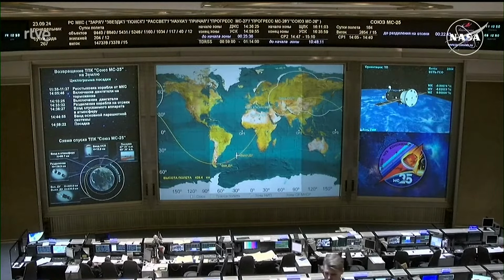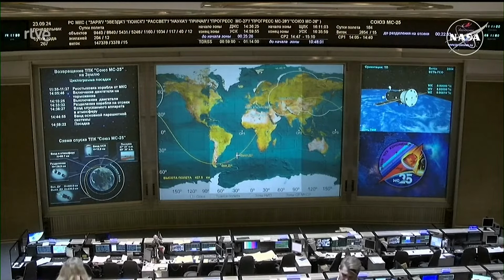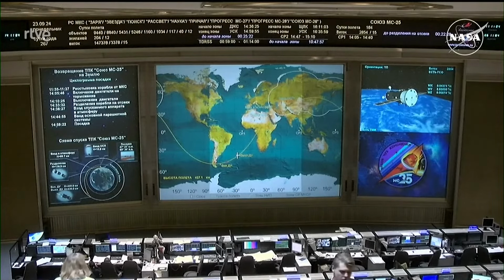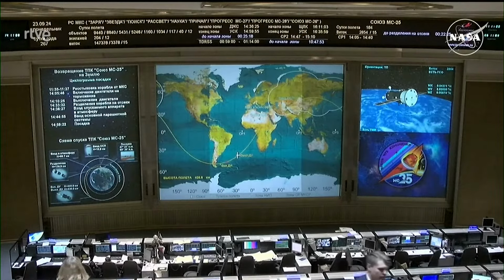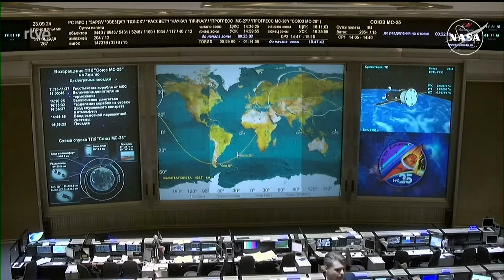We see the separation signature. And right on schedule, as the deorbit burn was complete, the depressurization of the orbital module, the upper section of the Soyuz, is now underway. That will set the stage for the pyrotechnic separation of the three sections of the Soyuz, which will be coming up at 6:33 and 32 seconds a.m. Central Time.